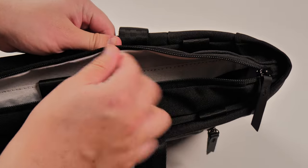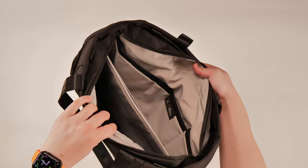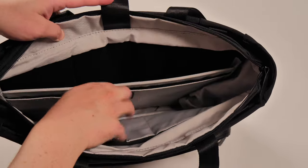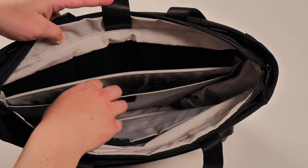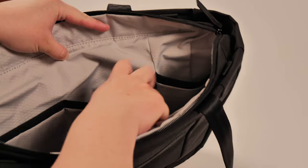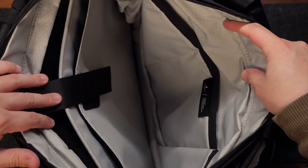The main compartment has a spacious interior with plenty of organization. There are 2 scratch-proof sleeves that support up to a 16-inch MacBook and a tablet. A Velcro strap can be used to keep everything secured. Across from it are 3 pockets for organizing smaller items. Larger items like the Elements tote, documents, folders, or books can go in the space in between.